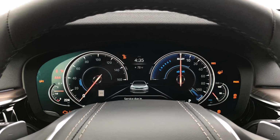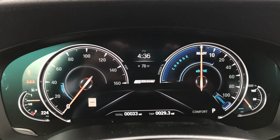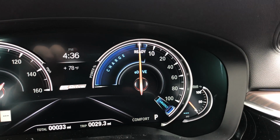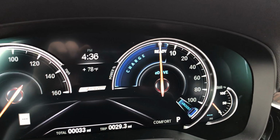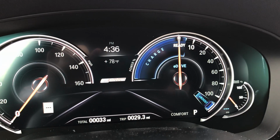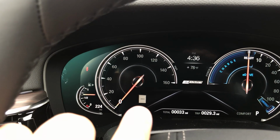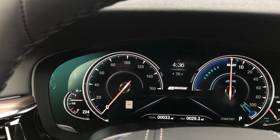Push button start. So it does have the upgraded gauge cluster for the hybrid, because it does give you some additional information. Mostly over here on the right hand side, where you'll actually have a battery meter to show you how much battery is currently in the vehicle. And you also have a charge meter here. And the charge meter does double as an RPM gauge for the gasoline engine. Inside of this one right here, this little white box, that's actually going to show you your current speed and the zone that you're traveling.